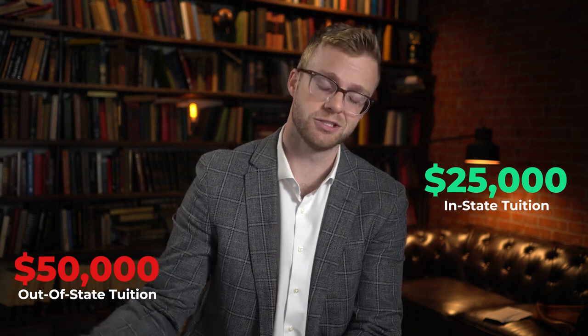So how do you get in-state residence so you can potentially pay in-state tuition? This is an understandable question. Obviously, it's a lot less expensive if you get in-state tuition instead of out-of-state tuition, but what is maybe less obvious is whether or not it can be done and what steps you need to take in order to get it. And that's what we're here to talk about today. I can assure you that it is definitely a possibility. It just depends on a number of different variables.